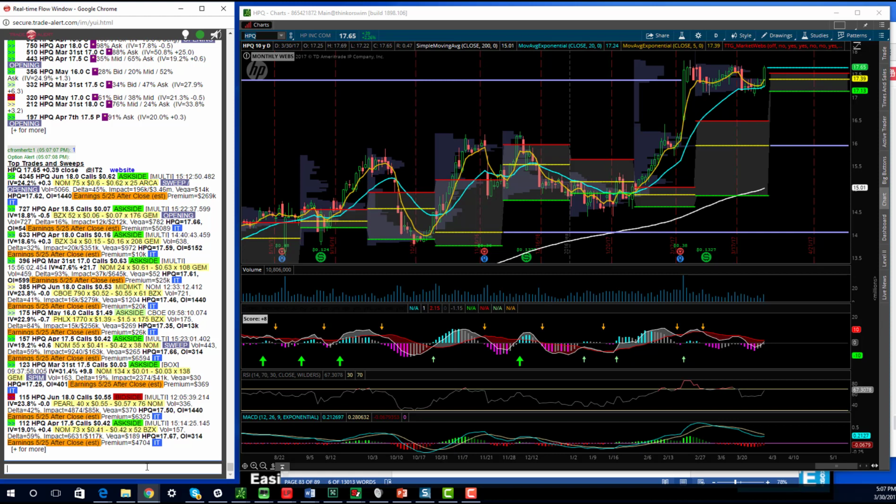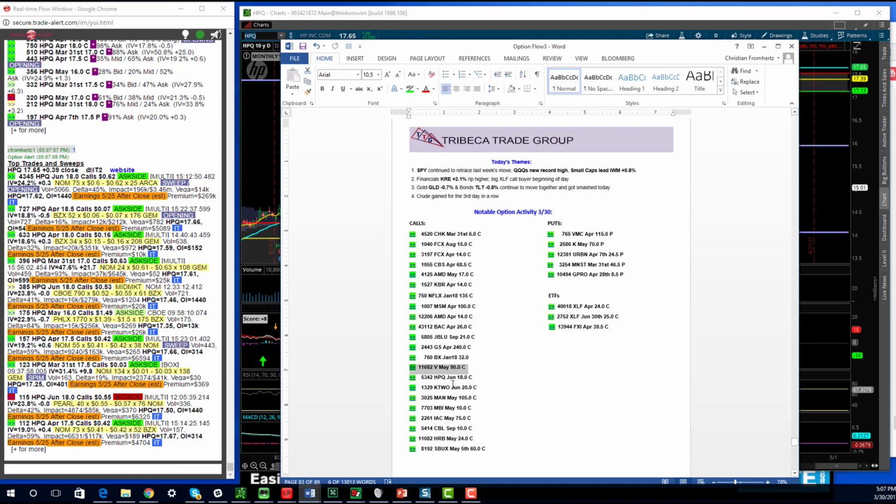I did not take this trade. I'm kind of full at this moment. I wasn't really looking to take anything towards the end of the day today, but I saw that Visa. I believe I already mentioned Visa. If not, it was further down on the list. But a real nice trade in Visa calls.